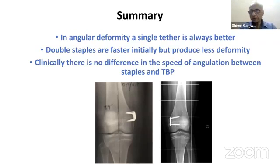Okay. Professor Barne is with us, so would you like to give your comments on this question, what would be the right age for growth modulation for the angular deformity? Yeah, please, Professor Barne. Is it me? Yeah, thank you. First of all, I have to apologize for coming in late, but going to the question, I like to go in as early as possible, and as Ignacio told us, it's better to repeat than to be too late. This is my primary message when I'm talking to the patients. Go in early and maybe repeat.